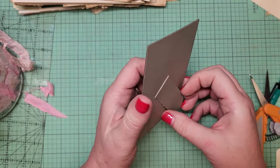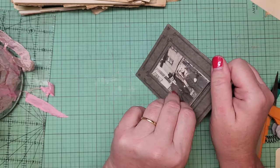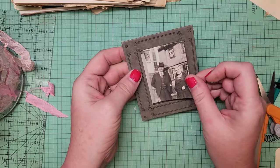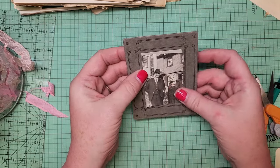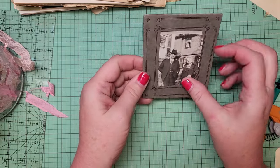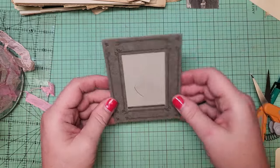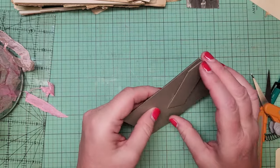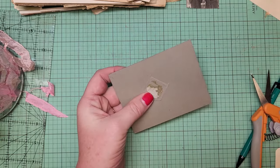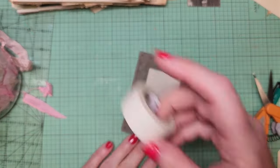All right, who's these folks? So a little picture. It doesn't fit. So I'll put aside that photo. I'm going to take this off. And I'll just put a piece of tape there to hold that shut.